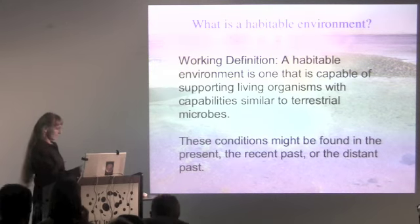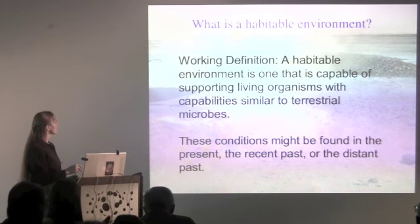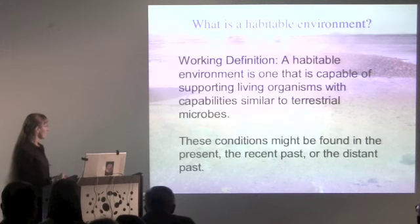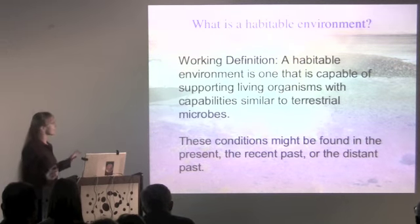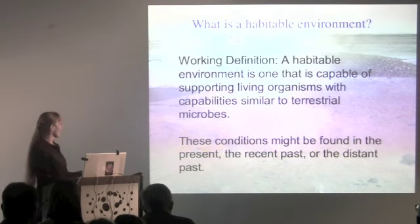So the working definition of a habitable environment is one that is capable of supporting living organisms with capabilities similar to terrestrial microbes. These conditions might be found in the present, the recent past, or the distant past. So in any of those cases, it would still be a habitable environment at the time that the conditions were met.